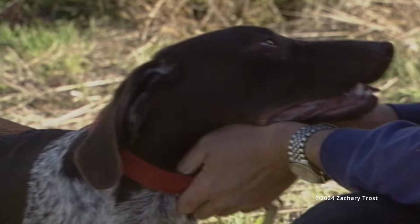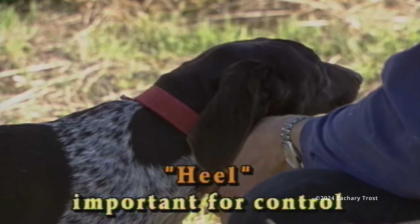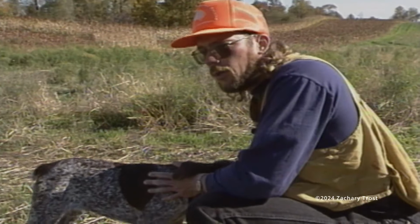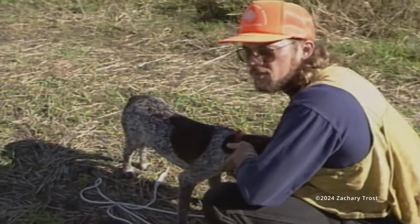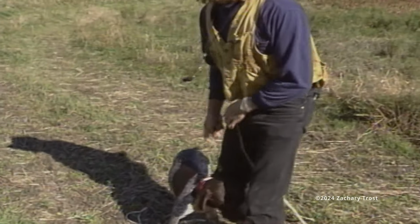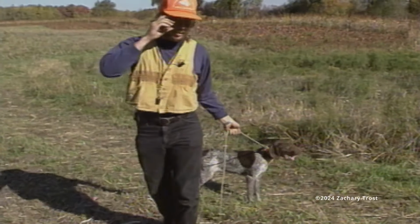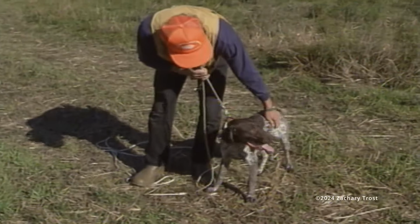Another thing that I feel is important on training is the heel, which I use. Most people wouldn't think in training a dog that that's important, but I use that as a controlling position. When he's at heel, I'm in full control. And from that position is where I'll teach a dog to whoa, to stand steady to flush, steady to shot. All of this is worked from the heel position where I am in control.